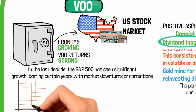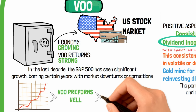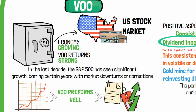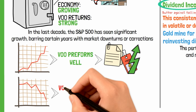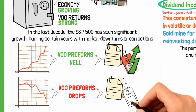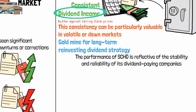In bull markets where the stock market is rising, VOO tends to perform very well. This is because it's full of high-growth companies whose stock prices are climbing. However, in bear markets, when prices are falling, VOO can see significant declines due to its focus on growth stocks, which are often more sensitive to market downturns.